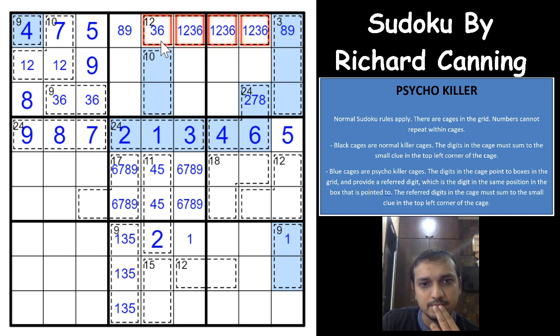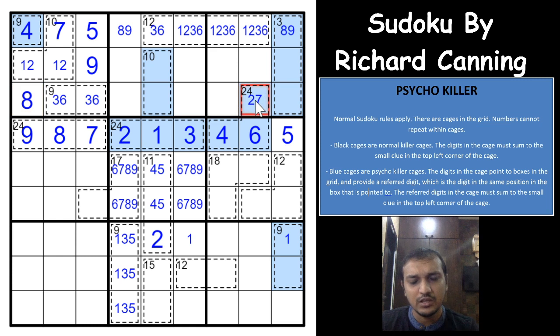Okay. And because of the 8 here, you can eliminate 8 from this cell. So it would have to be 2 or 7. And if it is a 2 here, you would have a 9 here. If it is a 7, you would have a 9 here. Okay. So let us see where we can continue now.